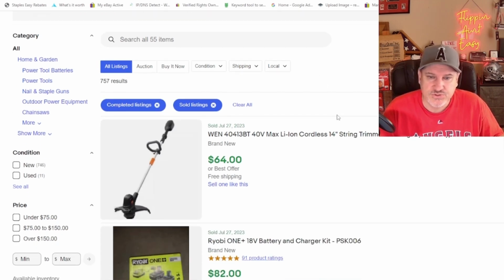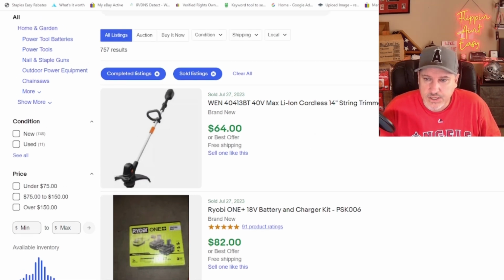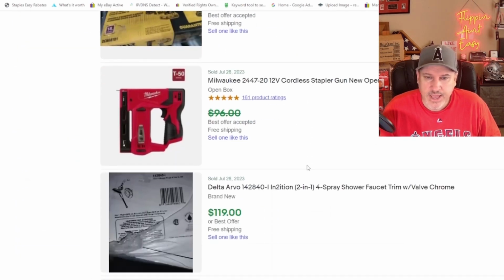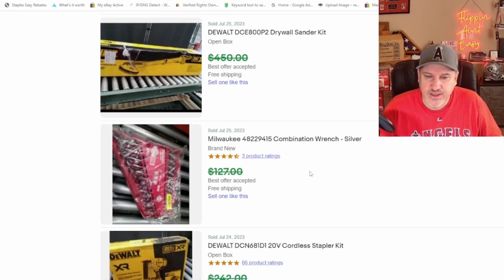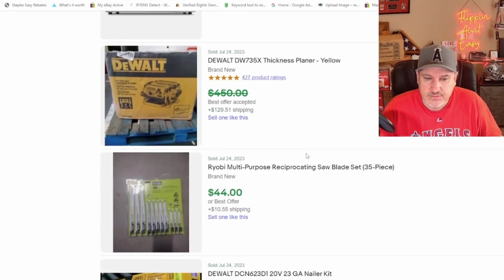Now, it doesn't have to be tools. It doesn't have to be tools at all. It can be something that sells rather quickly. And I can tell you this. I'm on to trimmers and edgers. I already have that in my store. I'm on to more tools. And look, this is not a tool. This is an Xbox headset. We have mostly tools, but you can find tools at yard sales, guys. And even used tools have value. Here's an air fryer.